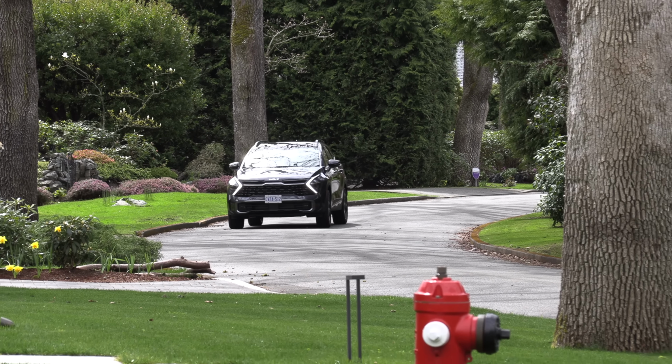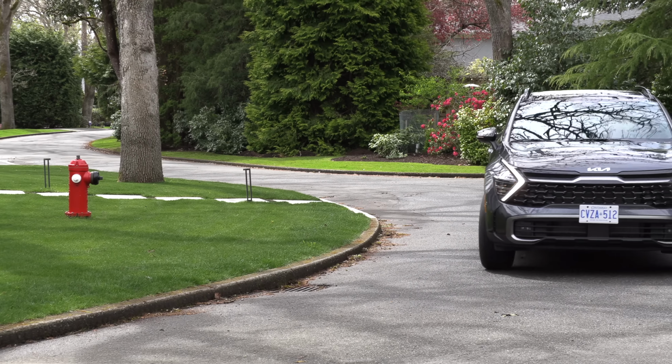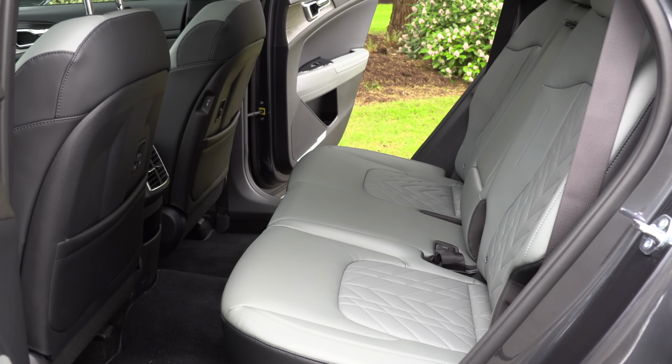Well, it is definitely a good size, but this Sportage is bigger. Why did they do this to us? I know. It's bigger. I mean, it's just a more practical, spacious vehicle if you've got 3 car seats, especially forward facing. For 3 car seats, you don't need a Suburban. Yeah, it would fit nicely in the larger Kia.